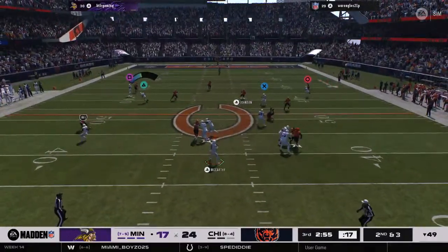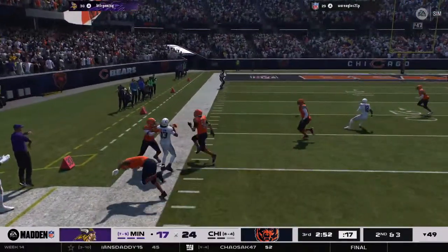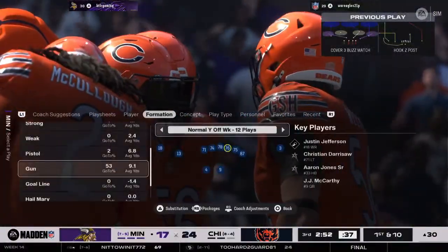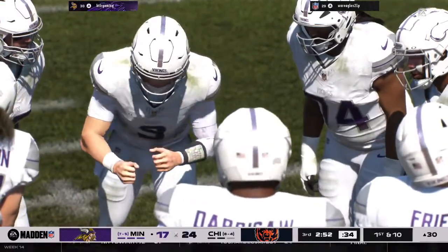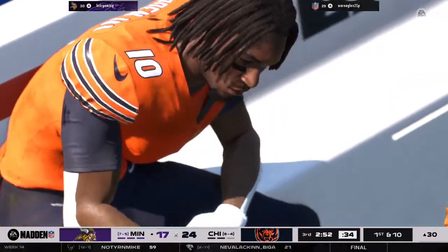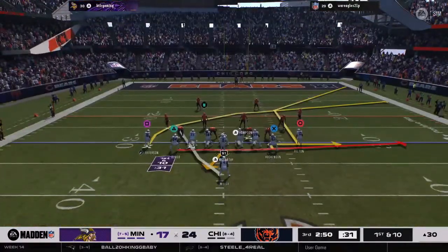Operating from the gun, it's McCarthy. Throwing the out route, complete. And he's hauled out of bounds as he takes this down to the 30. It's a gain of 21 yards to pick up that first down. From a great throw to a nice route and catch to moving the chains, there wasn't a whole lot not to like about that amazing play. 1st and 10 now from the 30.